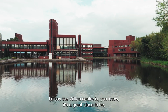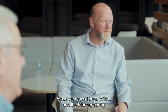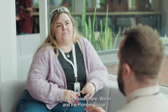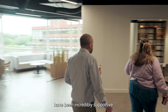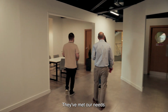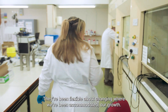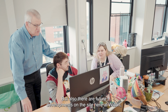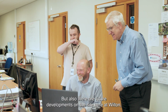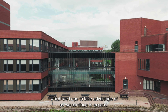I'd say the Wilton Centre is a great place to be, especially as a smaller company. Since we moved here, Wilton and the Pioneer Group have been incredibly supportive. They've met our needs, they've been flexible about changing where we've been accommodated, and our growth, but also there are future developments on the site here at Wilton which we hope to take advantage of as we continue to expand.